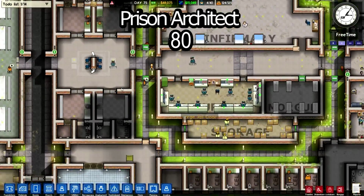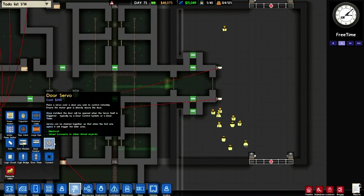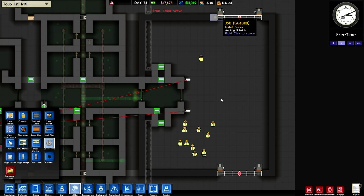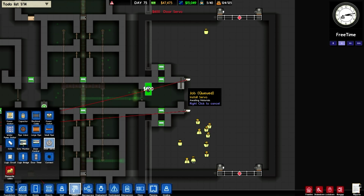Moving on. Our new door controller's in, and actually we've got someone on it. So let's think about adding servos to all of the existing doors. The ones I want to add it to are the gates. I believe the gates open this way. So, servo there, and servo here. Servo there, and servo here.